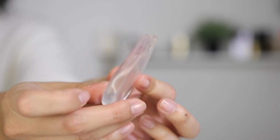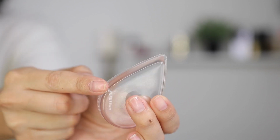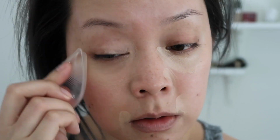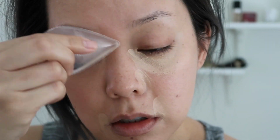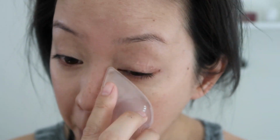The makeup applicator I was using this last week is from the Makeup Drop, and this is the original silicone makeup applicator. You guys know the only other one I've tried is the Eevee blender, which I absolutely adore and love. The Makeup Drop was fun. I like how smooth it is.